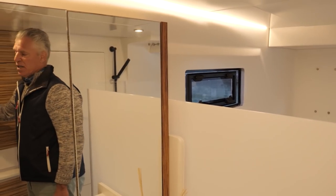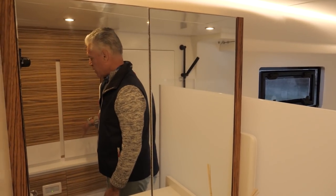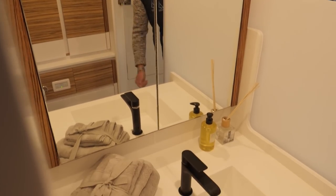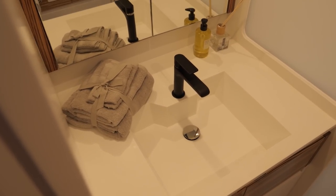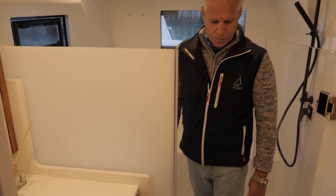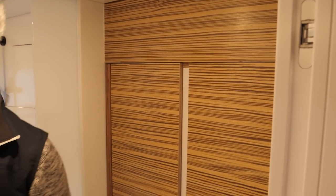Here you have access to the VersaHelm pulleys and lines that come back. You've got your vanity locker and storage and tons of drawers. I mean, it's a super comfortable shower, that's for darn sure. And now I'm going to walk forward into the owner's hull.